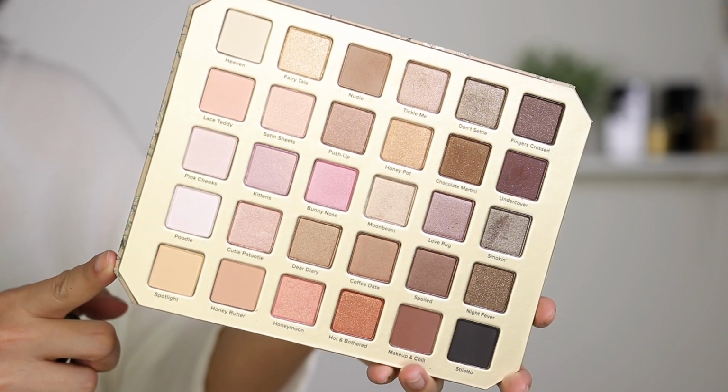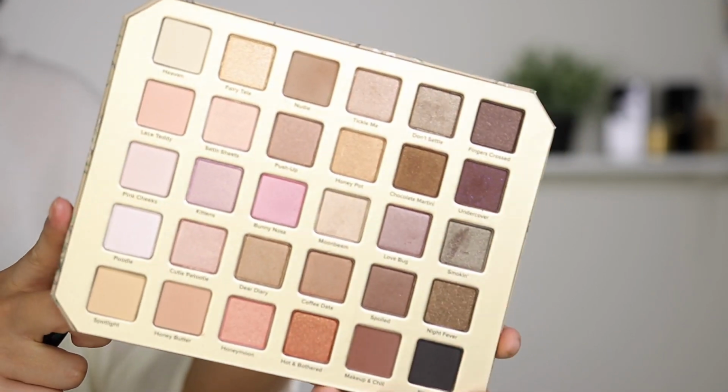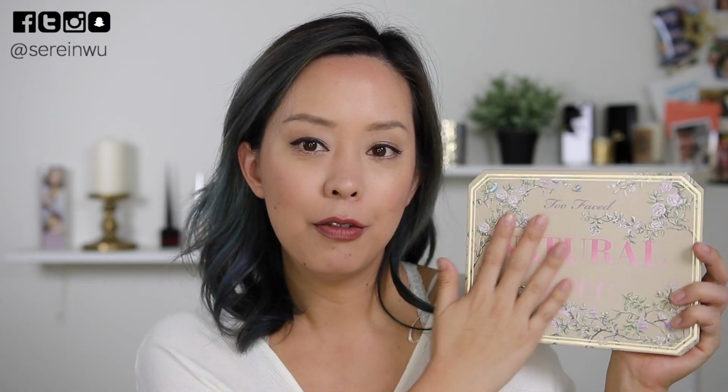Finally, I'm going to be testing out the Too Faced Natural Love Spring Palette. This is limited edition to their spring collection. It came out with a new Love Light highlighter. And I love the packaging. It's so pretty and soft and like spring. So I'm going to pull this out and see if I think it's worth getting for spring.